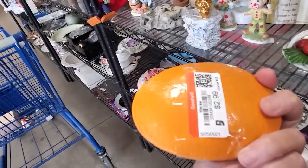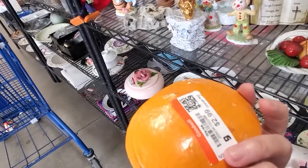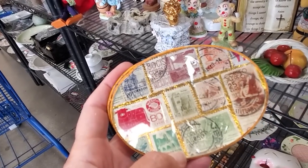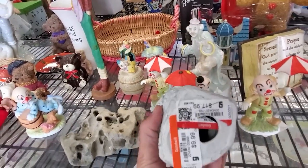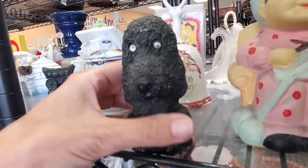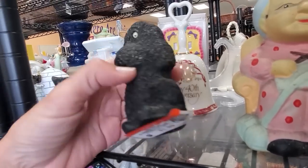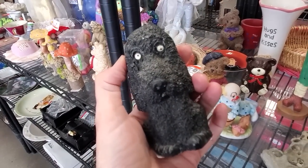These are interesting. They almost feel like a papier-mâché kind of feel. There's a pair of them for $2.99, and they're interesting enough. I think I'm gonna grab those. Okay, let's see. Boy, there's lots of clowns on this shelf. That looks almost like a homemade piece right there. We have a very interesting looking dog. He feels like he's carved from coal or something. He's lightweight and he's textured. You know what, for $1.99, I think I'm gonna get him and figure out more about him.